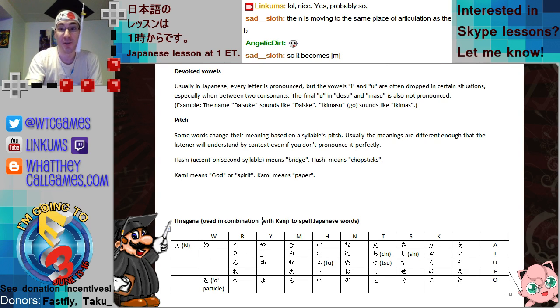Or if you don't know how to spell something with kanji, you can just spell it phonetically with hiragana. Because if you're a noob or something, or if you're playing an old Pokemon game and they don't have enough tile sets, or if it's for kids or whatever, they might spell everything in hiragana and katakana. So you can spell everything out phonetically here, and it's a combination of the consonants and the vowels. So like wa, ra, ya, ma, ha, na, ta, etc.